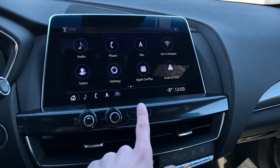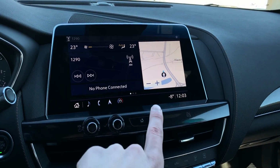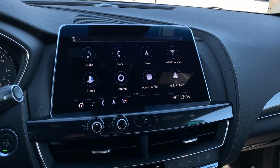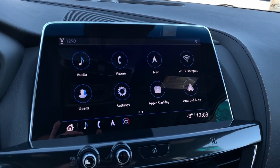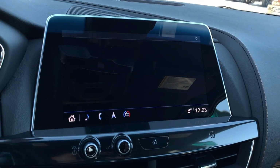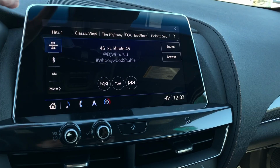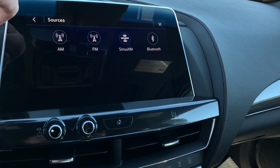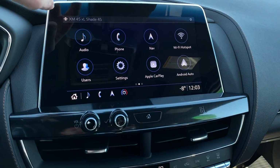Of course, this is the home screen. You've got two versions of that you could display. One that has a split view with your nav and your radio and your climate, or the other one which is just, straight up, showing your apps that you've got. So we're going to talk about these real quick. This could pretty much be a video of its own, but for radio, you've got your Bluetooth, your AM, FM, you've got Sirius XM radio, as well as, of course, Apple CarPlay and Android Auto, which is really great.